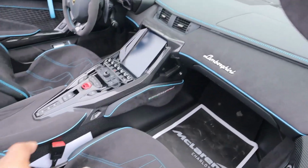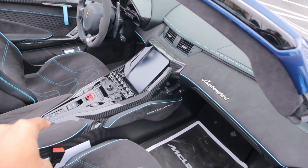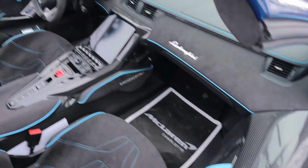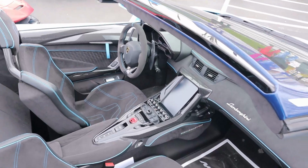Then you go down here, pretty much has the touchscreen like the newer STO has. I mean, all that carbon right there. Oh, goodness. Such a beautiful car. And I love the blue stitching. The blue stitching also looks beautiful. That's true.